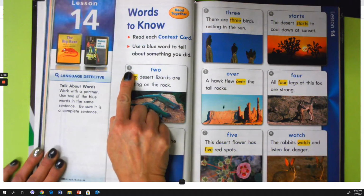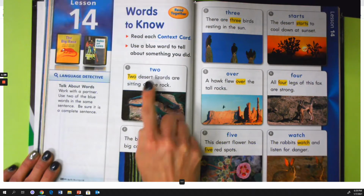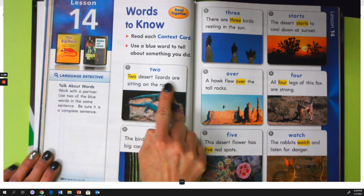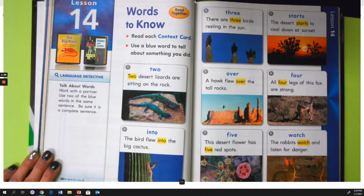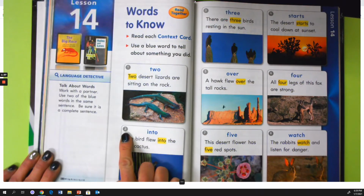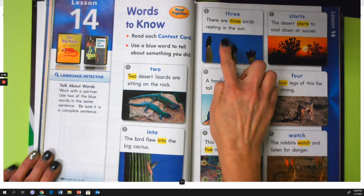Find number 1. Card number 1 says TWO, 2, like the number. 2 desert lizards are sitting on the rock. Let's look at number 2. Card number 2, INTO, into. The bird flew into the big cactus. Into.